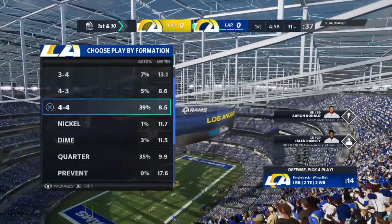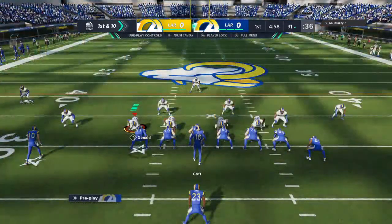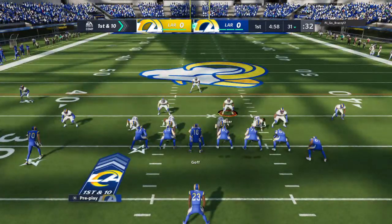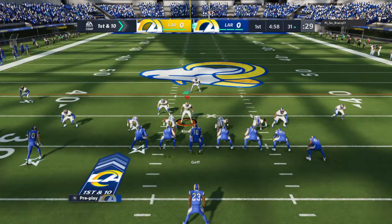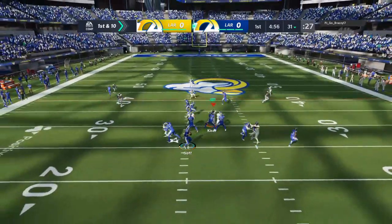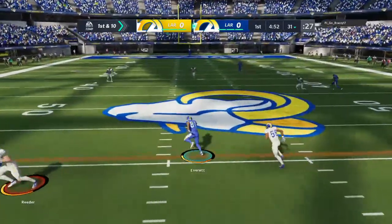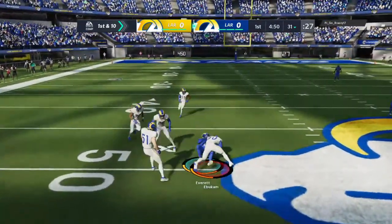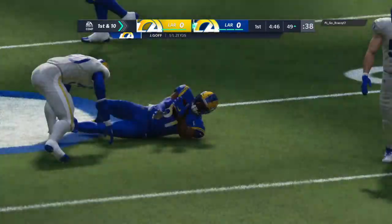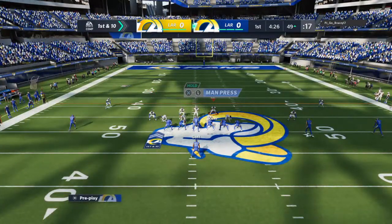First and 10 at their own 31-yard line. Line of scrimmage, the 31 now on 1st and 10. Goff, being chased out left. That's caught by his tight end, Gerald Everett. And he'll be taken down, but not before they work it across midfield. That good for 21 yards on the catch and run.